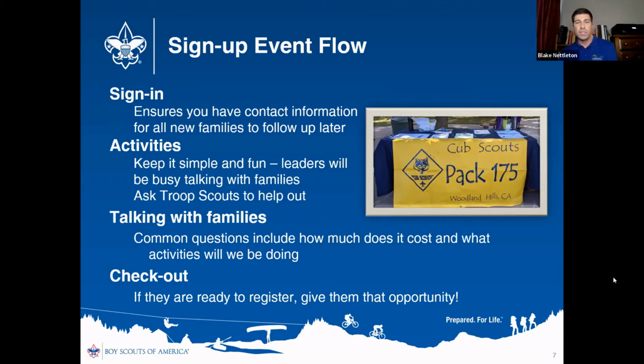This is a great time to use any available den chiefs in units that are connected or close by. Have them run the activity while your leadership is speaking with the parents.